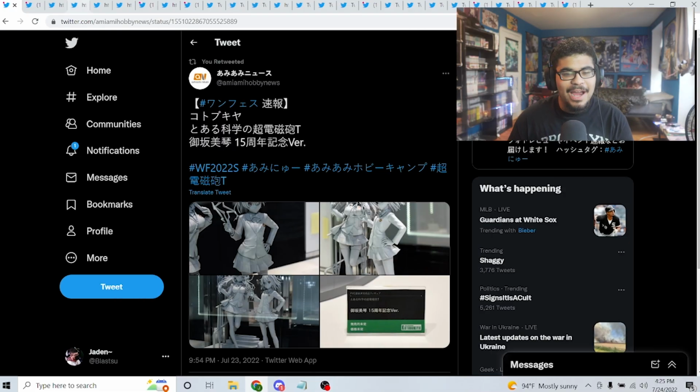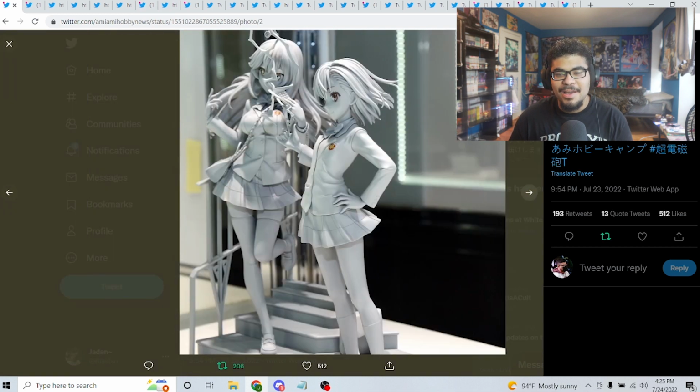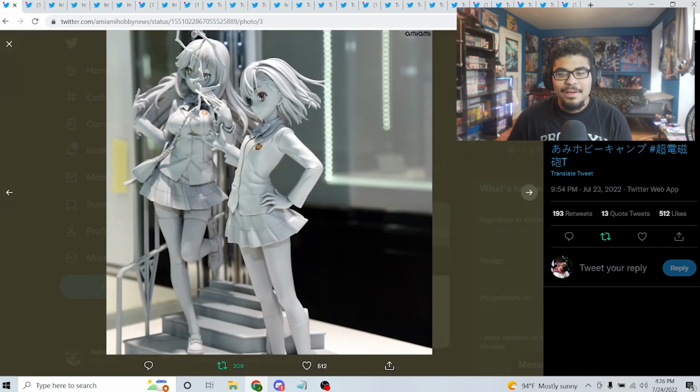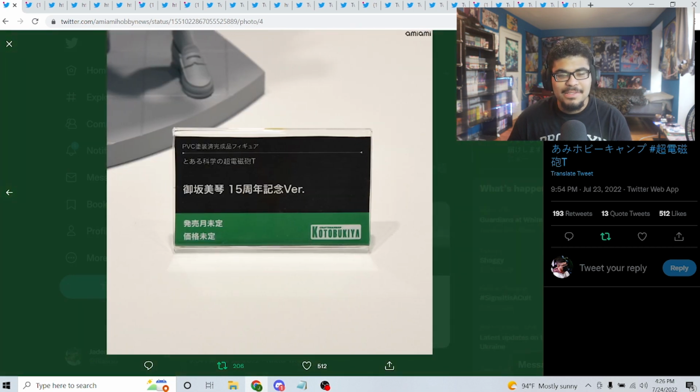The first figure I 100% will be pre-ordering is this A Certain Scientific Railgun T, Misaka and Misaki. This is from the 15th anniversary of the Railgun manga, and this is by Kotobukiya right here. It looks super good.